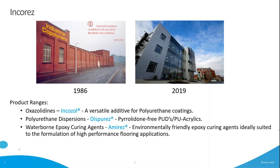We manufacture 4 main product ranges. So we have oxazolidine, like Incozol technology, which is a versatile additive for polyurethane coatings. Then we have Dispures, which are our water-based polyurethane dispersions, used in a wide variety of applications in plastics and also in waterproofing and flooring applications. Then we also have amine curing agents, like epoxy curing agents and amine hardeners, and they are mainly recommended for flooring applications. And then finally, the 4th product range we have is Aldimines.